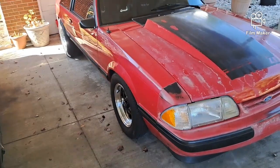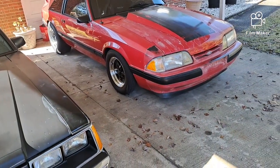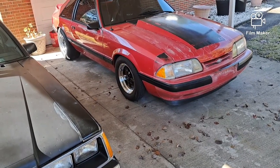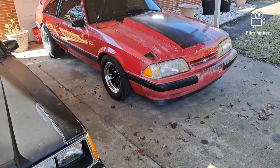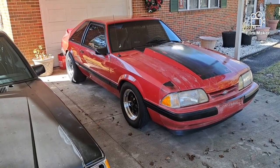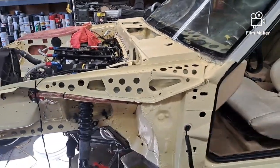So hopefully it's some good racing, and hopefully again that I can get up to the track, because I only think I went twice last year, which is pretty sad. So that next leads me to the next car. All right, so next one up is the trooper car.